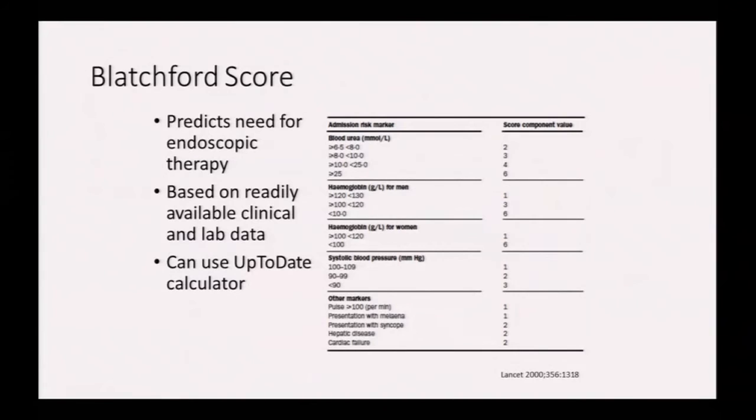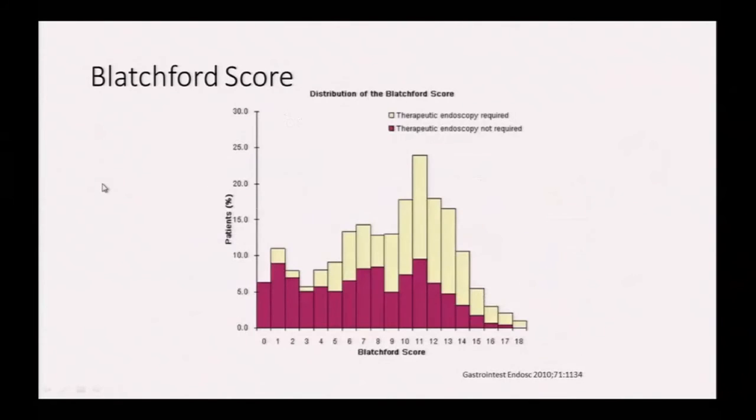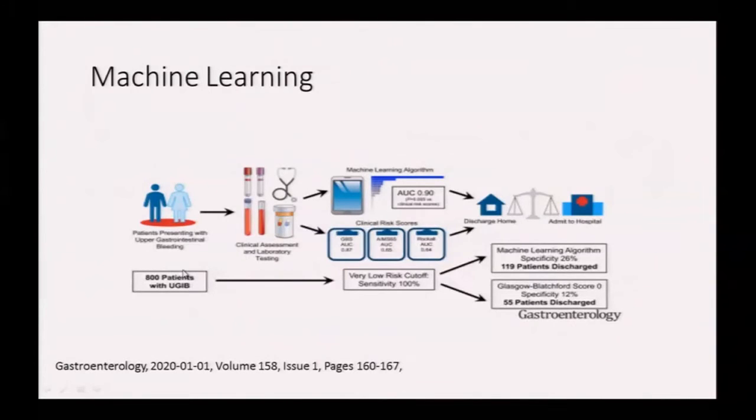The take home is that people with a Blatchford score of 0 can be sent home, right, with close GI follow-up. That's sort of the take home. They're low risk, right? The likelihood is that therapeutic endoscopy is not required. There's old data from the early 90s where if you scope patients and you don't do anything therapeutically, you don't change outcome. And all of those patients would have 0 Blatchford score. So Blatchford score 0 can go home.